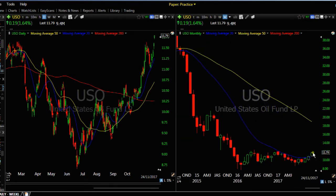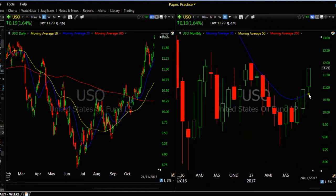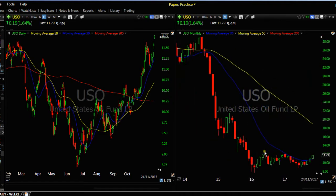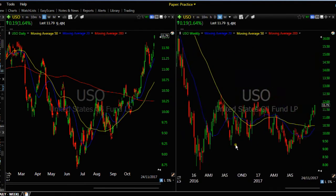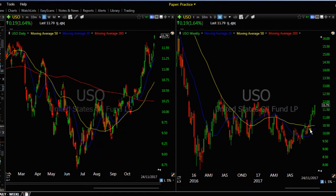Not only are we now above the monthly 20 moving average, but the monthly 20 moving average has now turned higher. This is a sustainable move in oil. I'm not going to jump on it just yet because we're into these pivot highs, and this thing could quite easily pull back towards the $10.50 or $11 area.